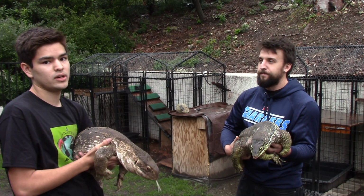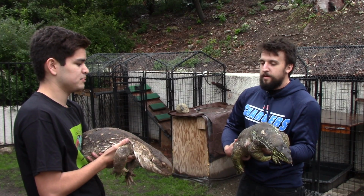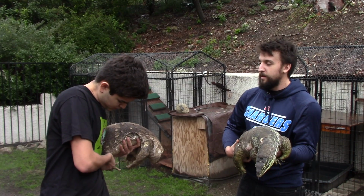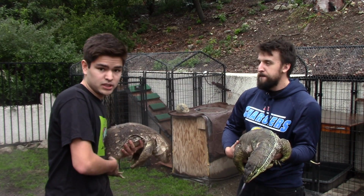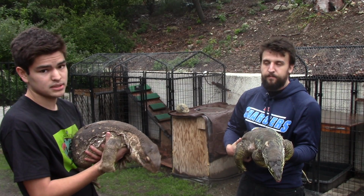If you want to get into Varanus or Varanids, start with the Savannah monitor. These guys are probably at the end of what you want to get in terms of difficulty. They're not the easiest to take care of, and they're kind of beasts.